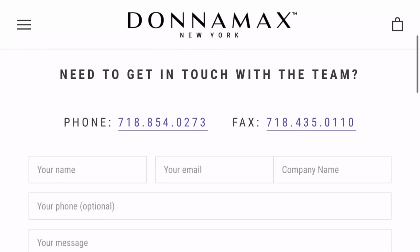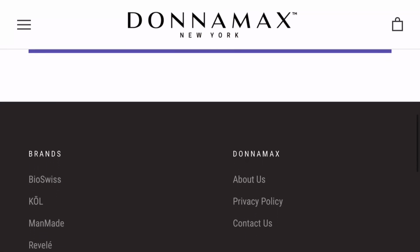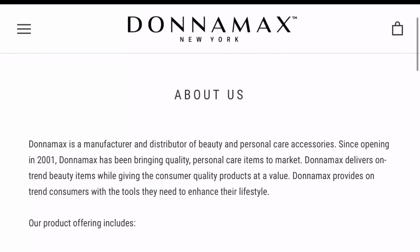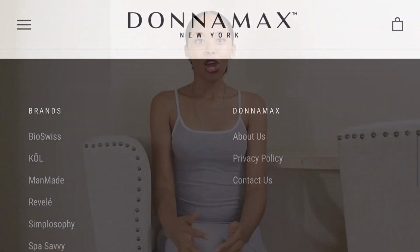So here's the contact form. You can try using that to see if you can get in contact with someone and see if it's possible to sell their brands. I can't promise it, but they're definitely a cosmetics manufacturer. It's just a matter of trying to get in contact with them. So that was the cosmetics category.